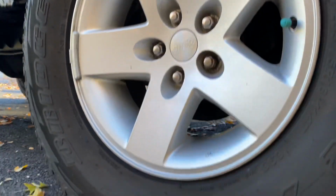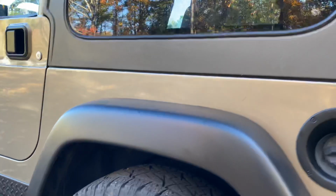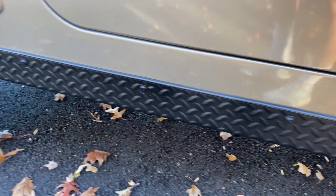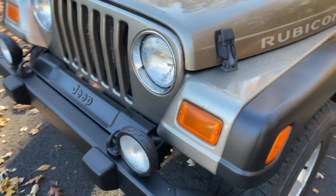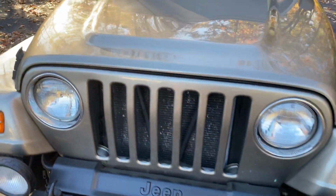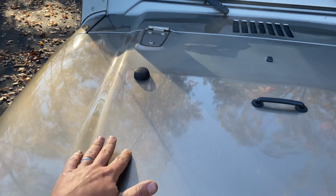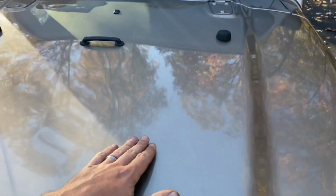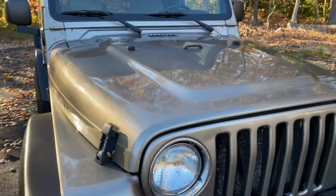Once again, wheels are in great condition. Tons of tread on these tires, very, very deep tread. As you hear, the engine is running nice and smooth. The hood does have a couple little light scratches here and there that would not come out with paint correction, so just please expect some minor scratches on the hood. But as you see, the paint is in good condition.